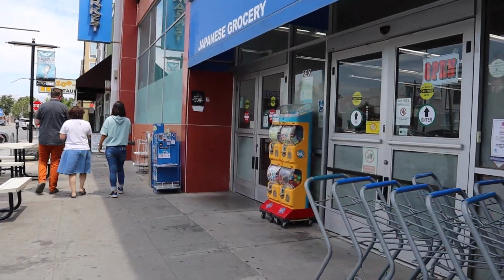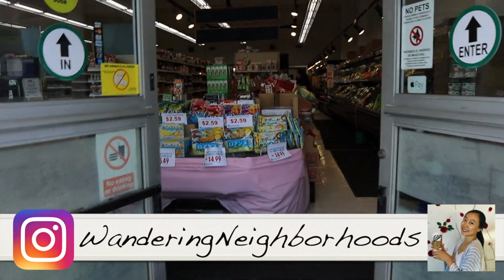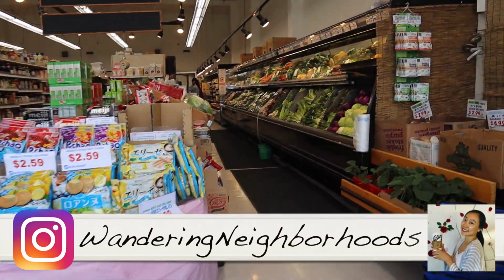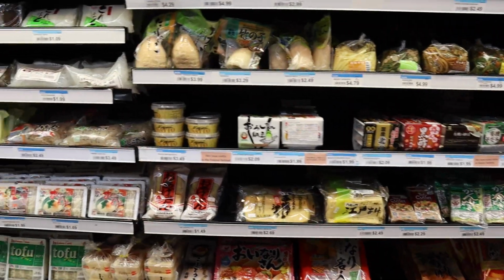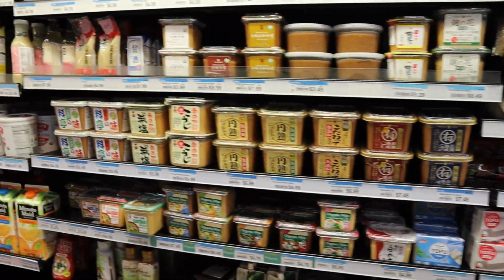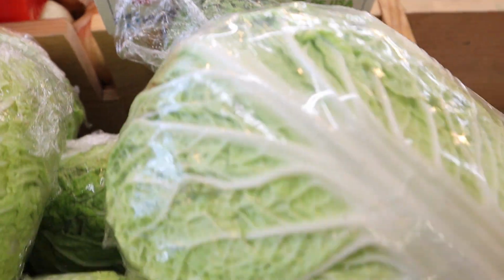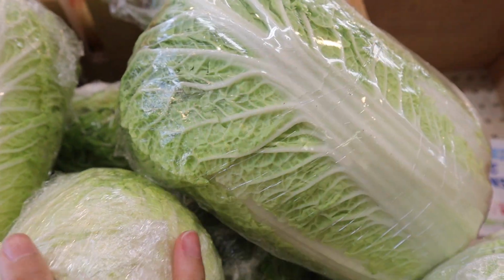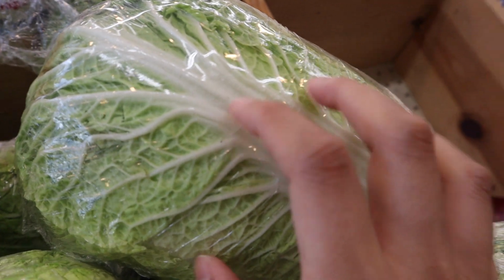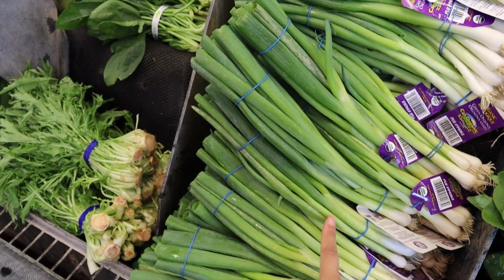Okay, let's go in. Napa cabbage, you guys, the best vegetable to put in ramen ever. This and mushrooms, oh yeah. Also, don't forget about the green onion, a must in ramen.